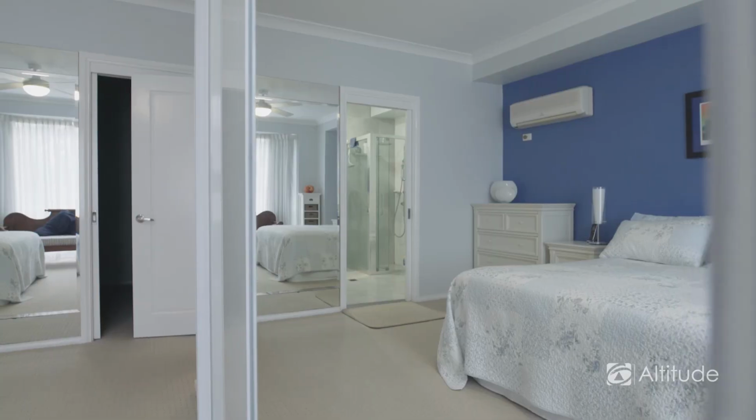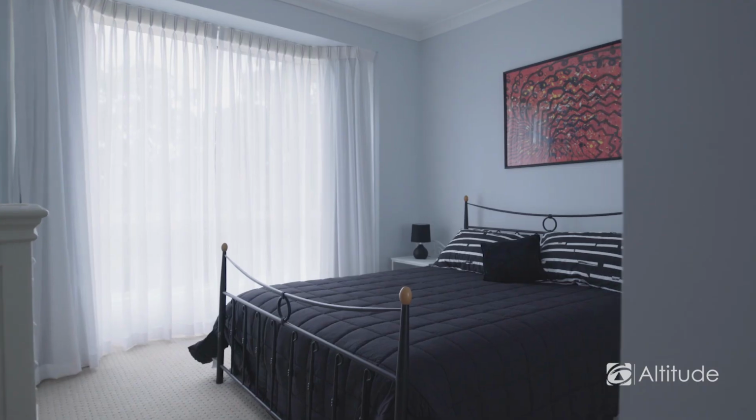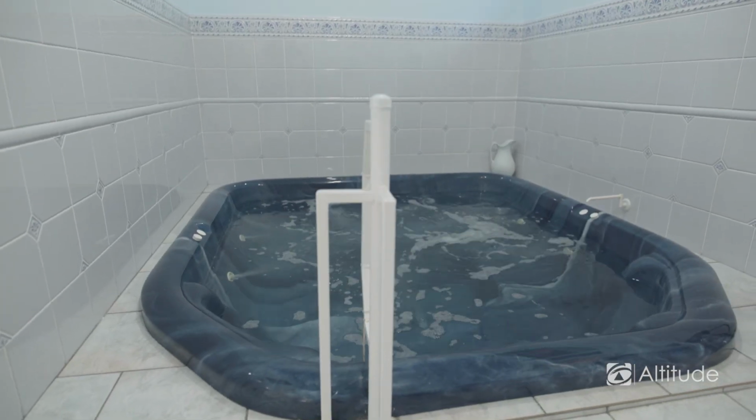And we're three bedrooms, but the bedrooms are huge, like they're massive bedrooms, double size for bedroom two and three. And don't forget, in this room here, you've got a little indoor spa. So it doesn't matter what the weather, you're nice and cozy in there.